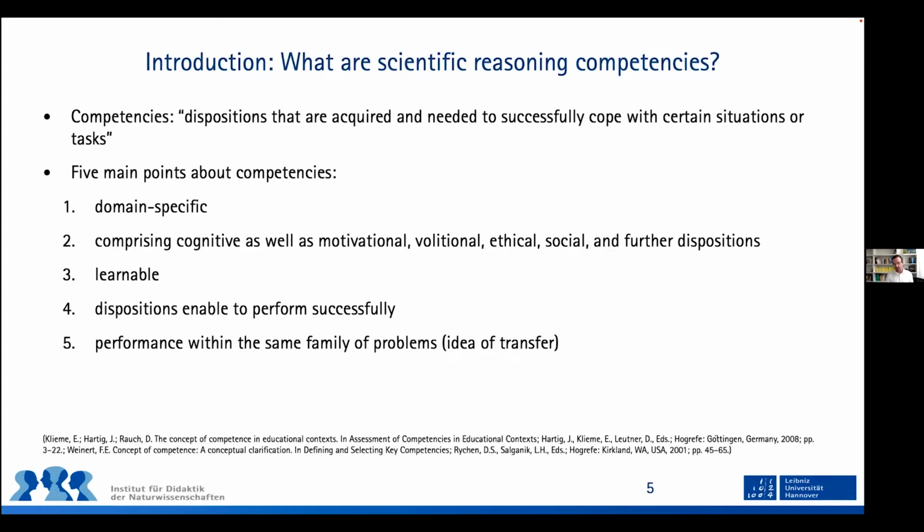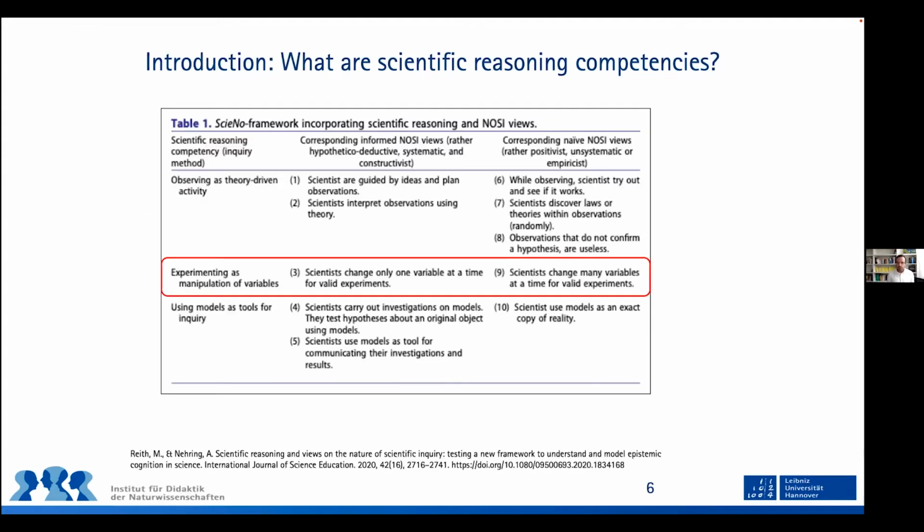Okay, so Marco published based on some quantitative data already in the International Journal of Science Education, a framework where we also can locate, and we say, okay, scientific reasoning can be carried out using different inquiry methods, such as observing, experimenting, and using models. And Marco will now show you how he implemented the inquiry method, of course, of experimenting into the lab. So Marco, enjoy.